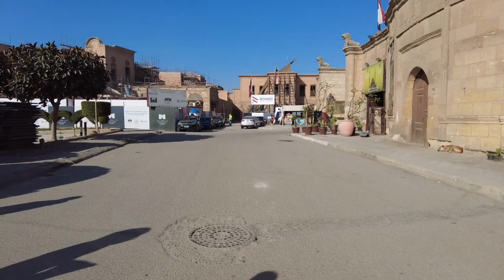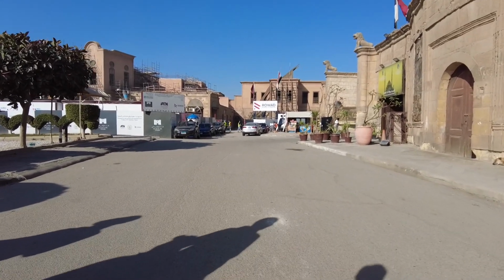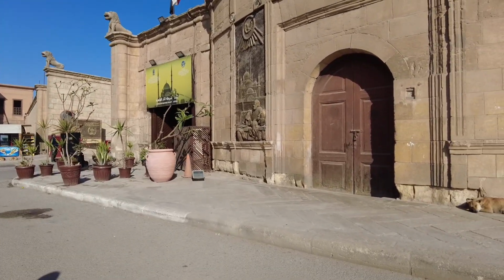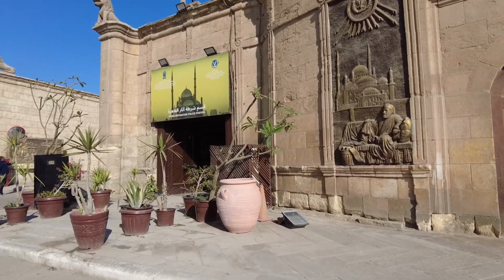Gradually, it became a city within the city, and more than 10,000 people came to live in it. Inside this fortress, we find mosques, palaces, and even museums that show key elements of military architecture and royal vehicles and objects.